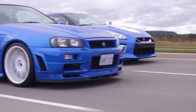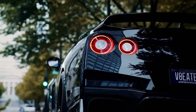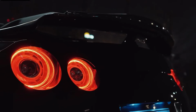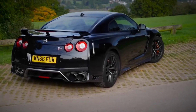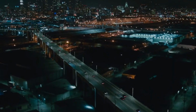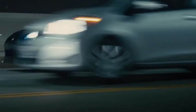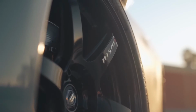But while its specs might be impressive, what truly sets the GT-R apart is its soul, its legacy. A deeply ingrained part of automotive history is what gives this car life. It's what makes it the perfect amalgamation of art and engineering. Over 3 decades later, the GT-R still stands tall as the king of Japanese performance cars, an icon that continues to inspire generations of enthusiasts around the world. Long may it reign.